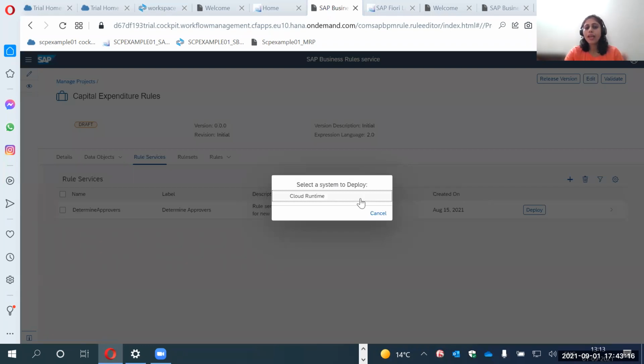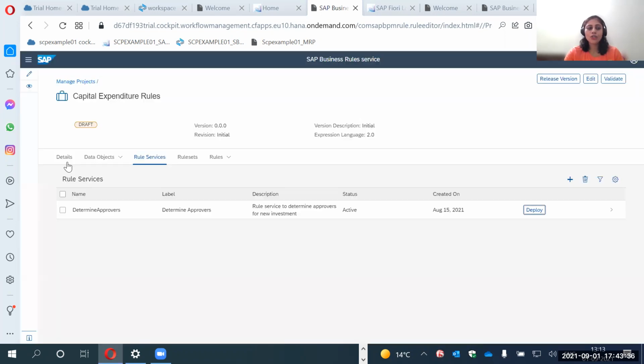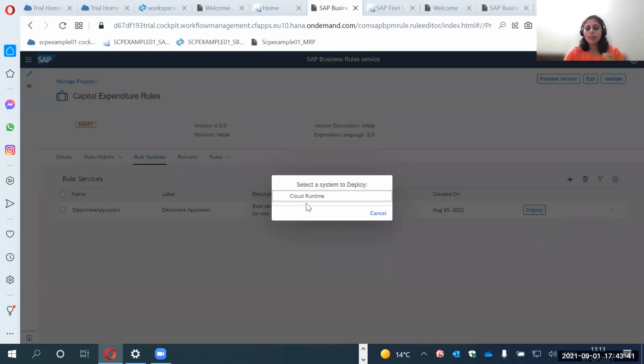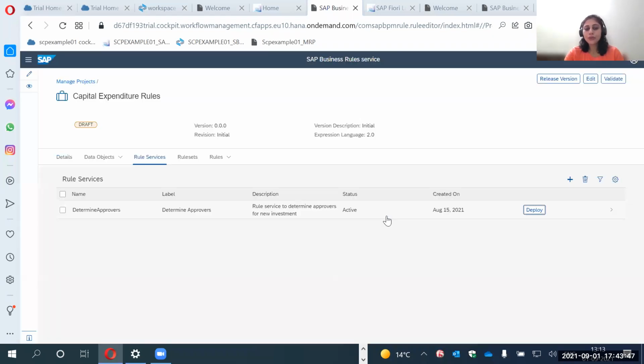You need to click on deploy, and it will ask for the system, where do you want to deploy? As I told you, rules also has the capability that it can be modeled for different platforms. It could be for SAP S/4HANA or SAP HANA, but in this case, as part of this mission, we are modeling this rule for cloud runtime. In the beginning of your project also, you would have selected the system as cloud runtime. So that is what is available here when you choose the deployment option, and you can deploy your rule in the cloud. Once you have deployed, your rule is available for consumption. You can invoke it using the REST endpoint of the rules service.